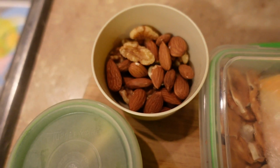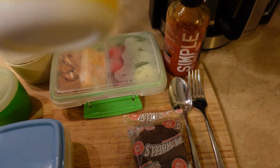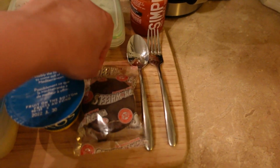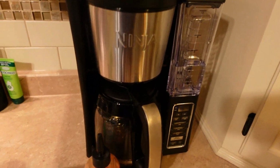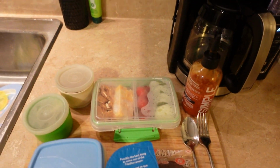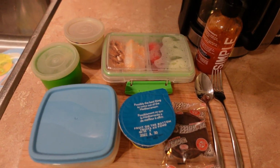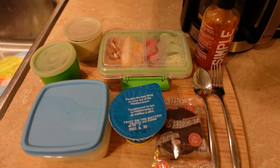He has some almonds and some walnuts for a snack, a kiwi, one of these Greek pineapple yogurts, and just a wagon wheel. And I have his coffee set for tomorrow so he can just turn that on in the morning. And he has water in his truck. And actually he's going to take tea in the morning too, so I have to get the kettle out. I'll get that out for him for the morning, and that will be his lunch for tomorrow.